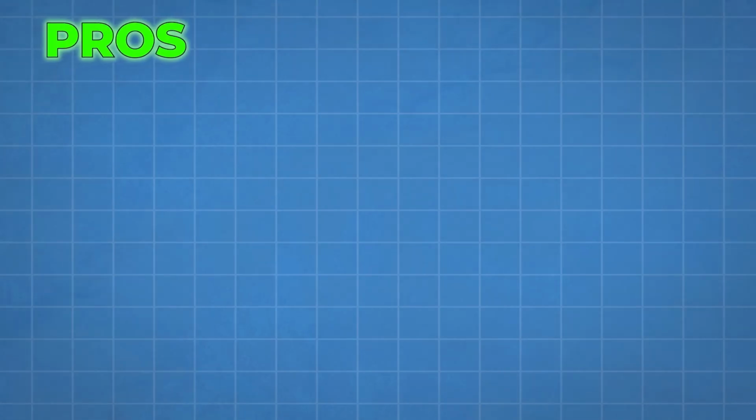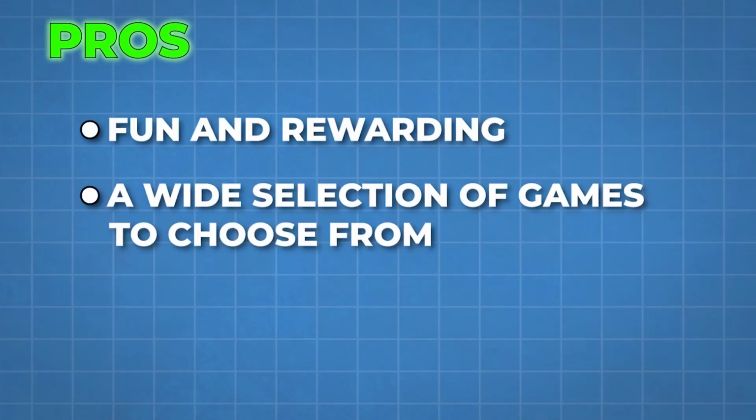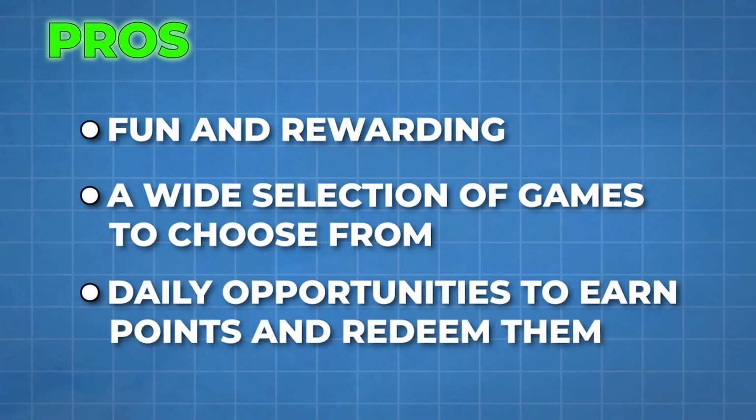So some of the pros of this one are it's fun and rewarding to get paid to play video games. There are a wide selection of games to choose from, and there's daily opportunities to earn points, which you can redeem for real-world items and cash.